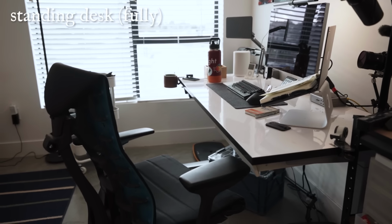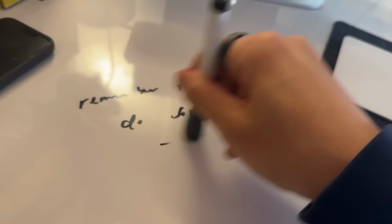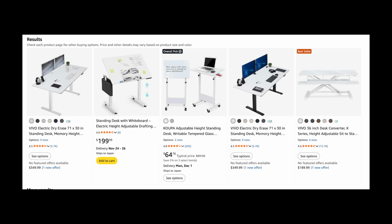First, as for the desk, this is a whiteboard desk that is made by a company called Fully. Unfortunately, this company got acquired, so you can no longer buy these desks, but you can still find a whiteboard surface desk if you just look for them.